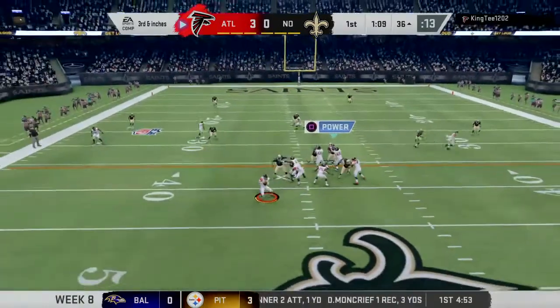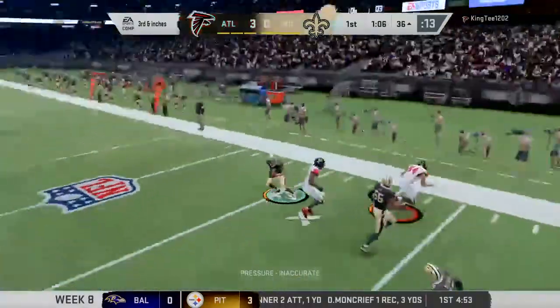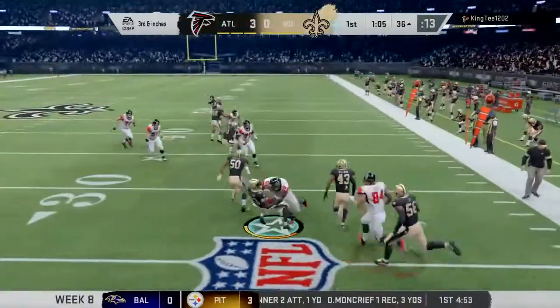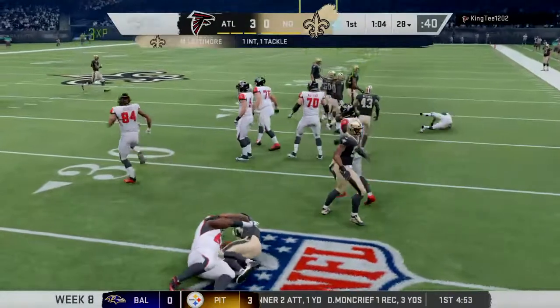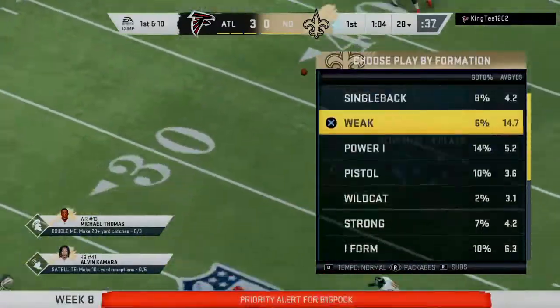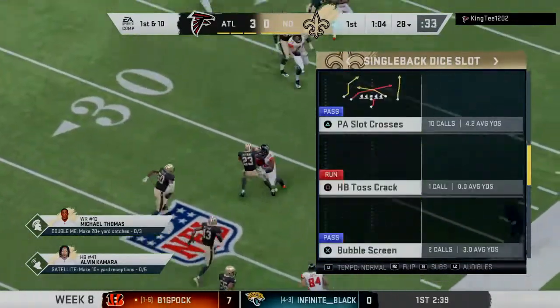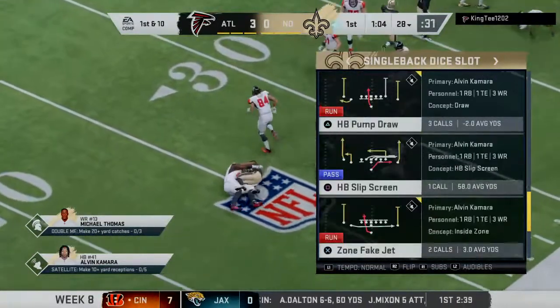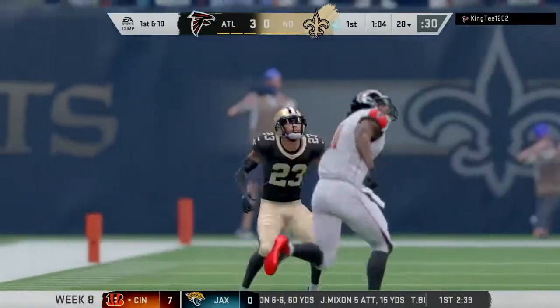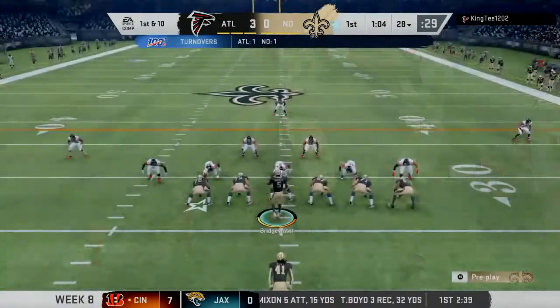Play action now. Fitzpatrick. Dancing to his left. Now that'll be tipped and intercepted. Picked off by Marshon Lattimore. And this return is going to be halted right around the 28-yard line. Well, there definitely was some juice on that pass. And while tight ends don't always have the same reputation for hands as wide receivers do, in this case, that ball was expected to be caught.